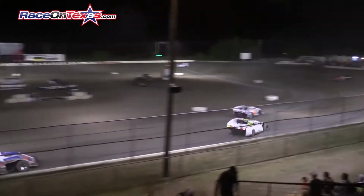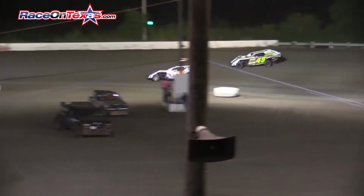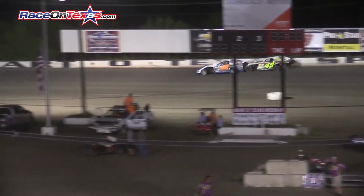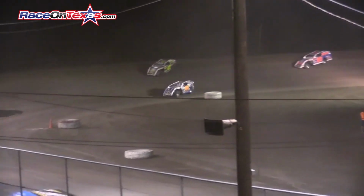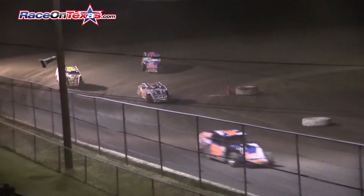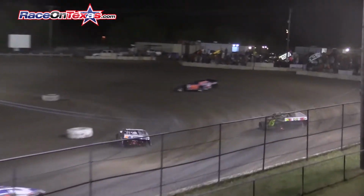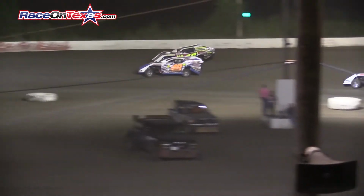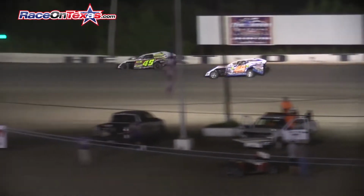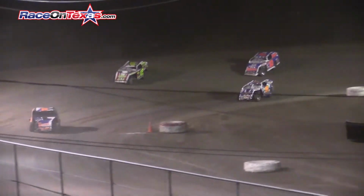Five more laps to go. That lead duel is starting to heat up. Uh-oh, got under him. No harm, no foul, no blood. Side by side this time by the line. Eric Tomlinson's going to lead him down the backstretch into turn number 3. 48R, Ray McSpadden, still running that bottom side.